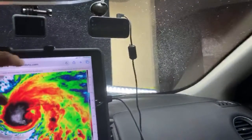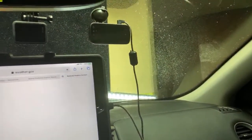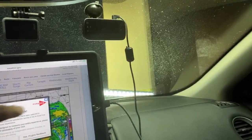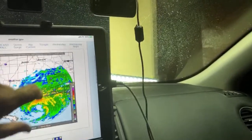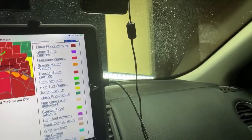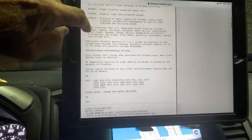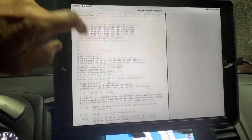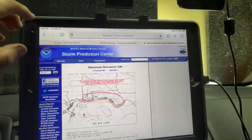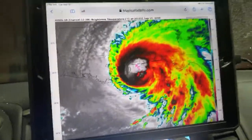Let me go to the other system here. Let's go to the weather service and see what this thing's doing. It's updated here. We've got so many warnings going off here. Storm surge. Let's find the warnings here. Flash flood warning, flood warning, flood warning. Okay, they're all around here. That one's old. So maybe the flash flood alert went out earlier but just now tripped my EAS alert, or it's not in the system yet. So probably some technical difficulties going on with the EAS alert, possibly. Anyway, just a minute.